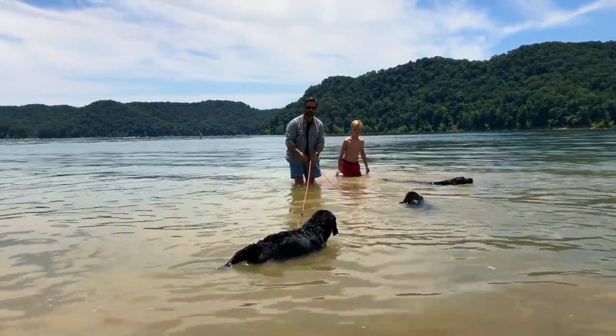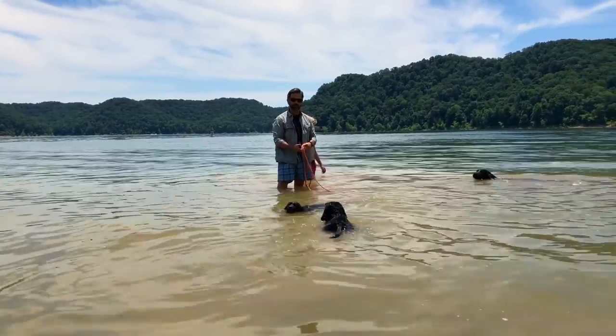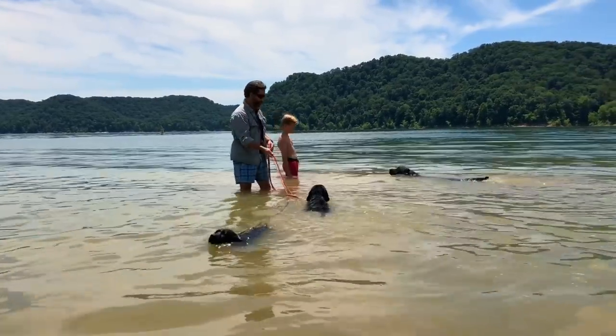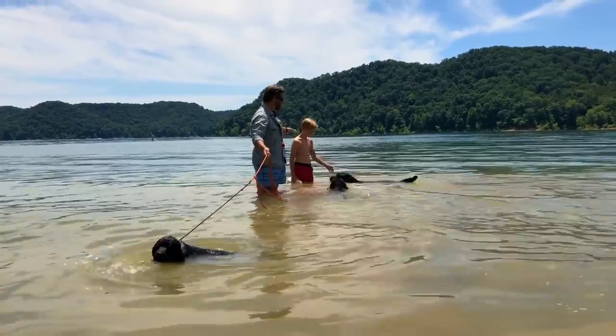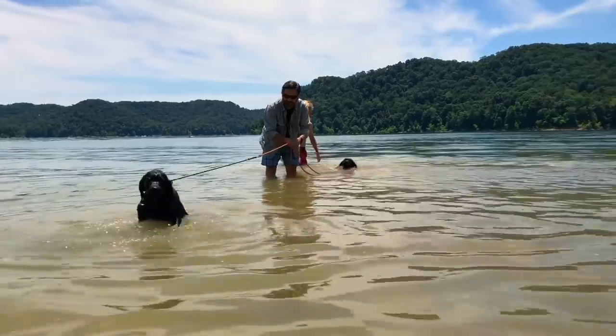So these guys are out here, and they know it's okay to be out here because Henry's out here. That's the value of having a good mentor dog. And then Henry feels secure because I have a good lifeguard. It's system redundancy, guys. System redundancy, that's what we're after.